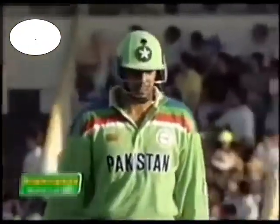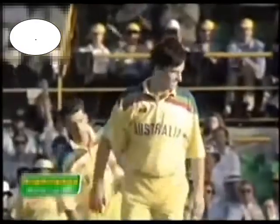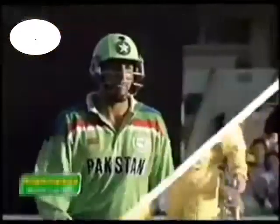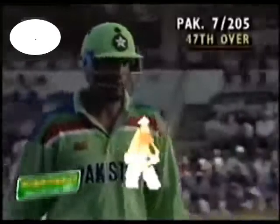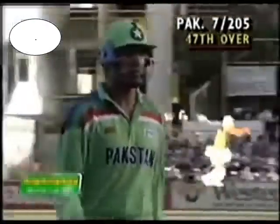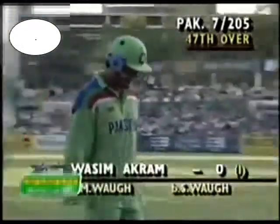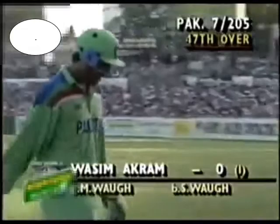First ball. So he hasn't picked a slower ball at all. It's the leg cutter slower ball. And he really would have been better off to just go through with a shot. But the problem was that Wasim Akram didn't pick it. And it's now 7 for 205. Well, Australia right back in this match. Great defensive effort by Stephen Waugh, coming into the attack when it was needed.